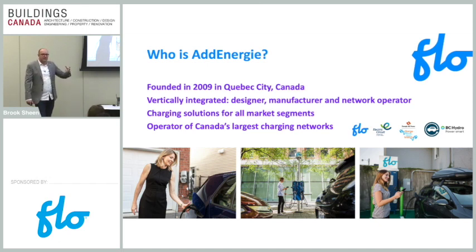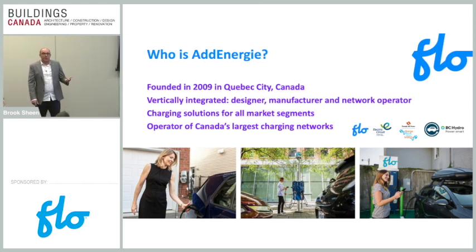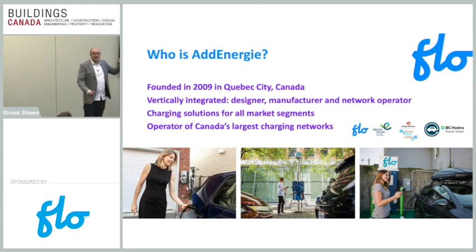As an EV driver, you know Flow very well because you've learned about them from when you were purchasing the vehicle. We have partnerships with Volkswagen, Nissan, Mercedes, and others, and then it goes into the actual stations. So we're a manufacturer and network operator. We're not an electrical contractor or a GC, so we don't do the installs ourselves. We do have partners that will install, but what makes us most different is we're agnostic to the electrical contractor that you work with.